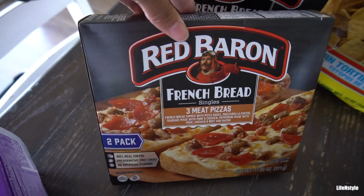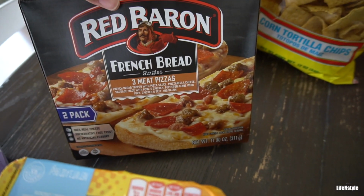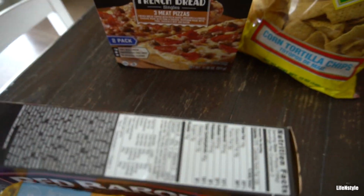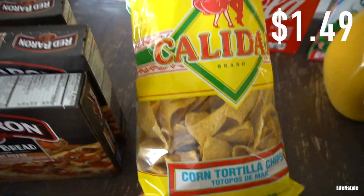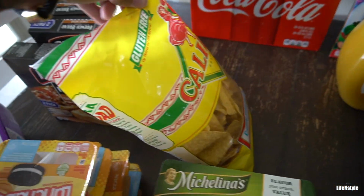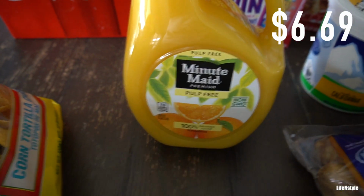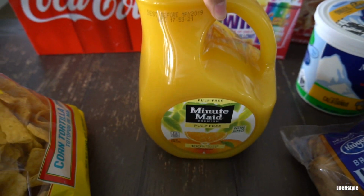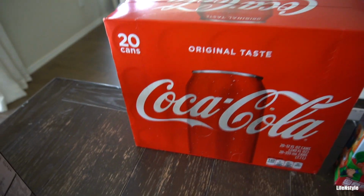And then over here I also got these Red Baron French bread. These are like 2 packs of little pizzas, and we got a couple more here. And then this is gluten-free chips. We always get these tortilla chips. We got a big thing of Minute Maid Pulp-Free orange juice. We've been on an orange juice kick all of a sudden, so we've been getting that lately. I got my hubby some Coke.